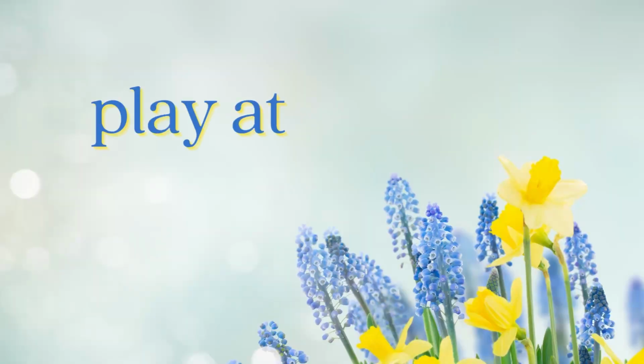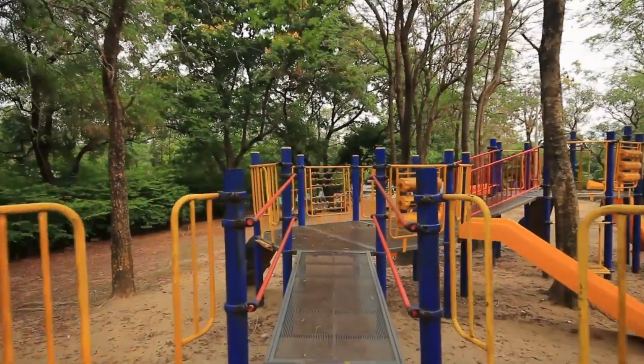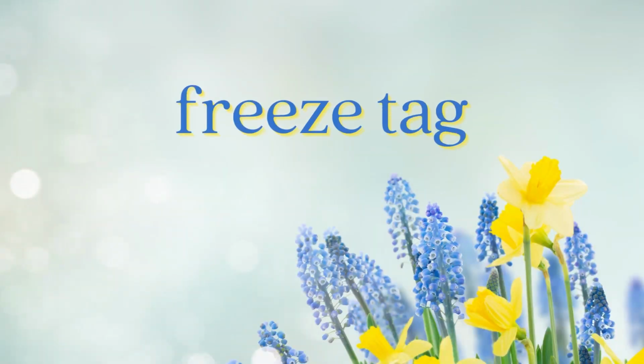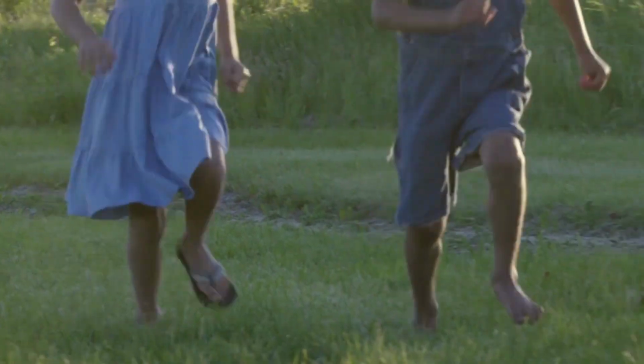You can also play at the park when the weather is nice outside. I know that's one of our favorite things to do, is play after school every day and enjoy that nice weather. My kids love to play freeze tag. And so when the weather is great and they get to get outdoors with some friends, they love to be able to play freeze tag or something like hide and go seek.